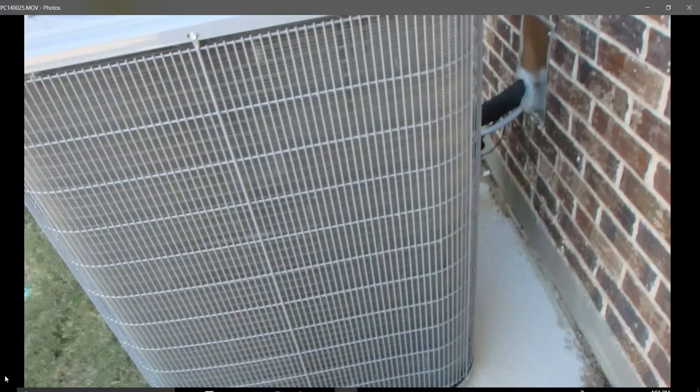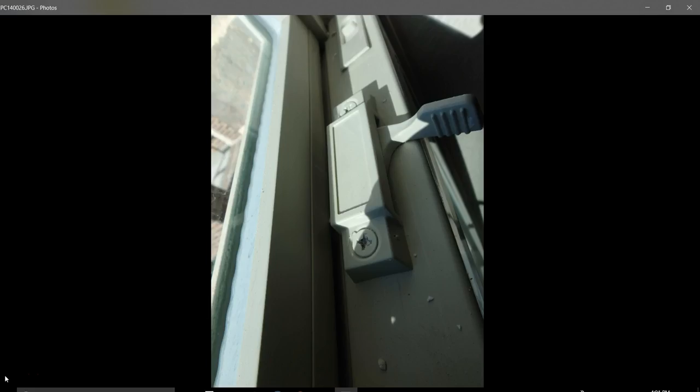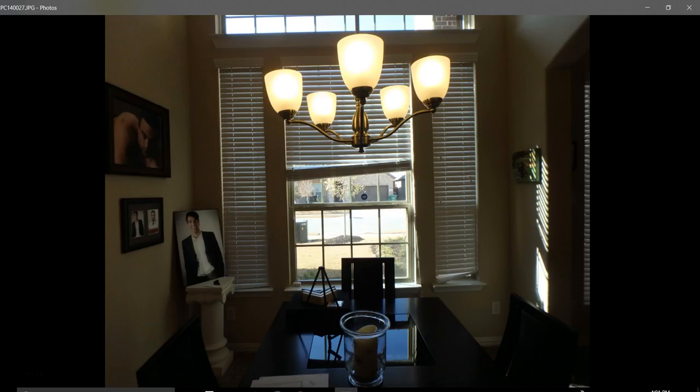Oh, did I finish that video? Yeah, I did. This is a window that's not locking. The right side lock's not locking. No, the middle window, right side lock. It won't push over. It's almost there, but I don't want to force it, so they need to adjust it a small amount.